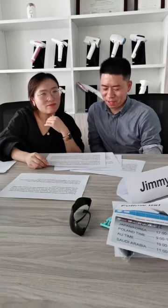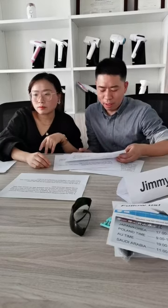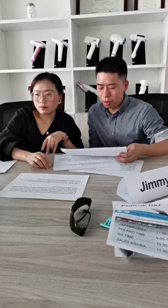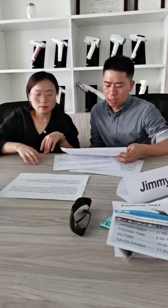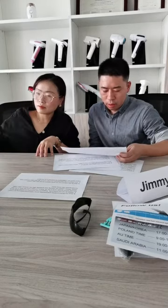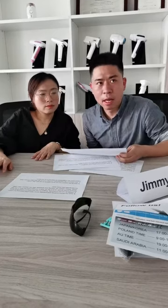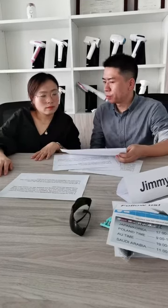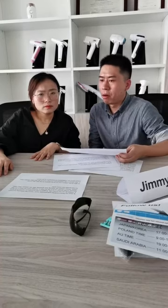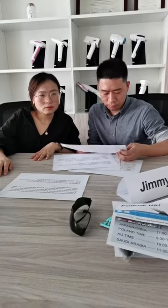Next one: which level is suitable? It differs, but we have a standard answer for this one. Because everyone has a different skin environment, we suggest you always start with level 2, because it's the lowest power level for hair removal, okay?